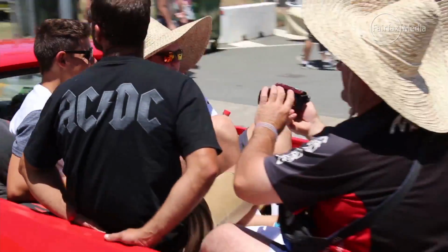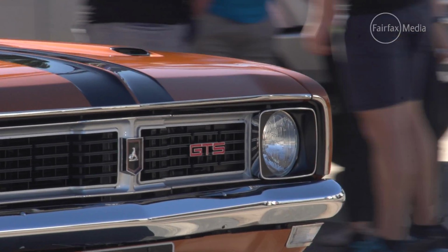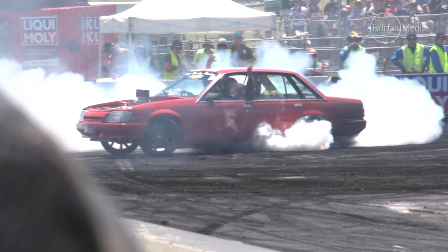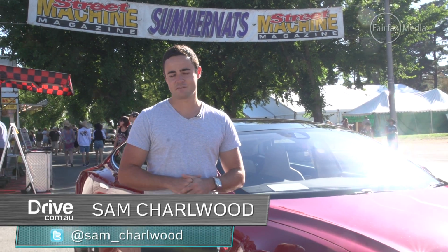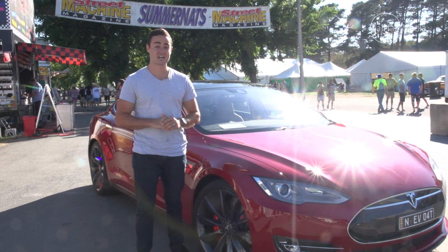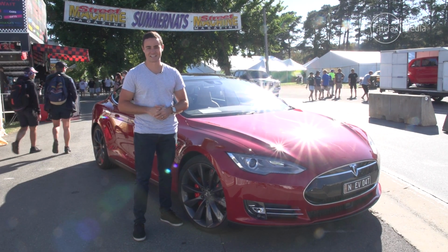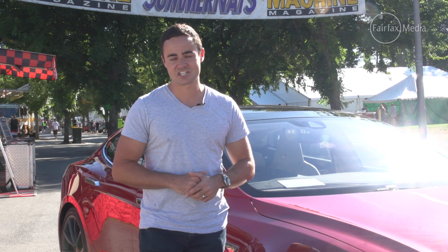Every January, the nation's rev heads descend on Canberra for Summernats, 4 days of beer, blowers and burnouts. And for the past 29 years, that formula has largely stayed the same. Summernats traditionally attracts large, predominantly V8 cars capable of making lots of noise and lots of smoke. But this year, we plan to shake things up a bit.